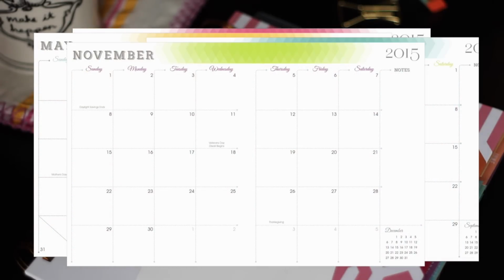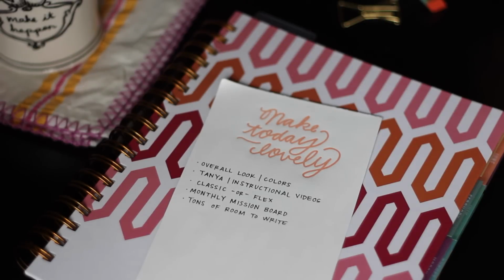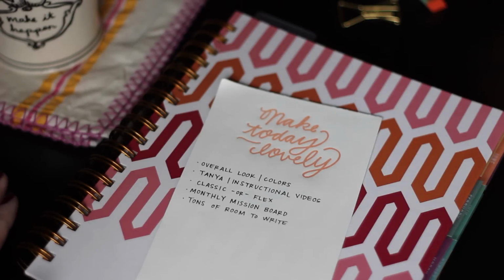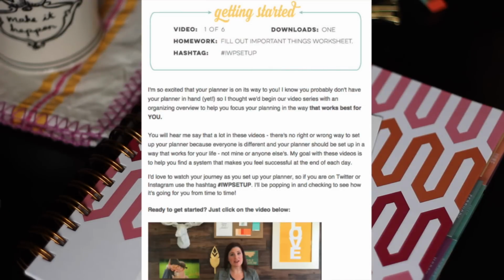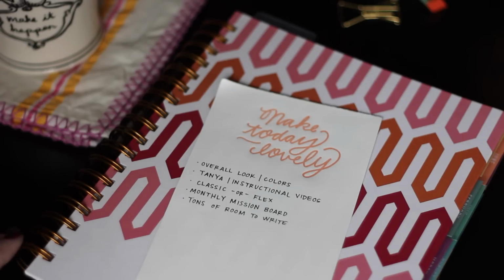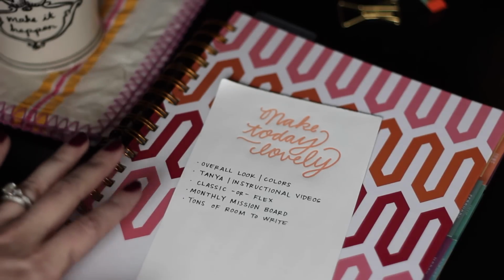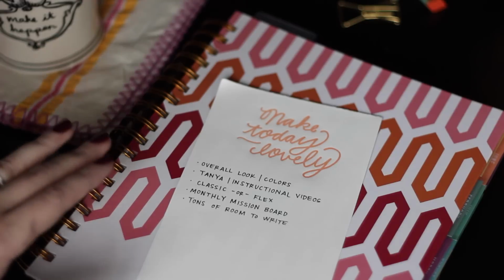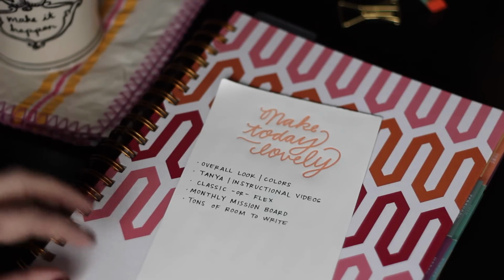And then second is actually Tanya herself, and she is the owner of Inkwell Press. After I ordered my planner, I actually got, I think it was about 6 emails, and each email had a video where Tanya showed you inside her own planner. So she's not just sending you this planner and expecting you to figure it out on your own. She will actually walk you through how to use everything and how to make it work for you.